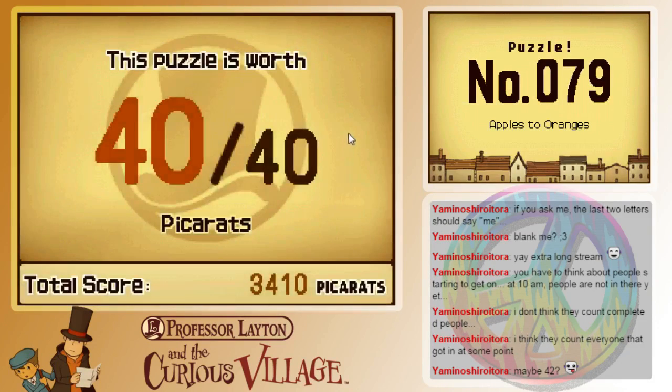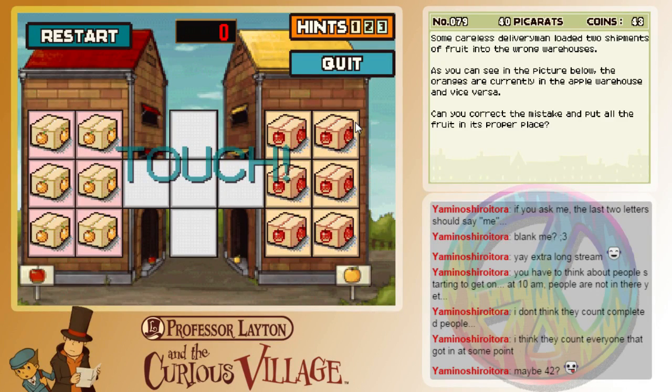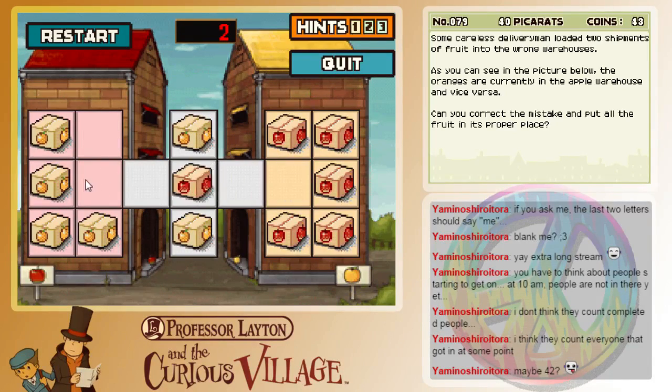Puzzle number 79, apples to oranges, 40 picarets. Some careless delivery man loaded 2 shipments of fruit in the wrong warehouse. As you can see in the picture below, the oranges are currently in the apple warehouse and vice versa. Correct the mistake and put all the fruit in its proper place. Hey. There you go, game.